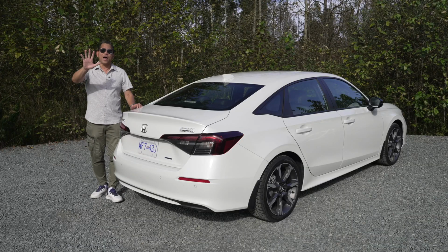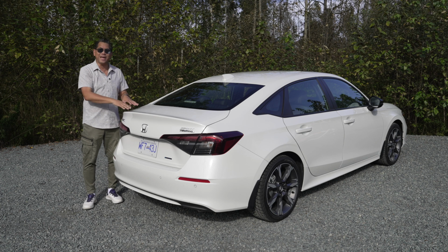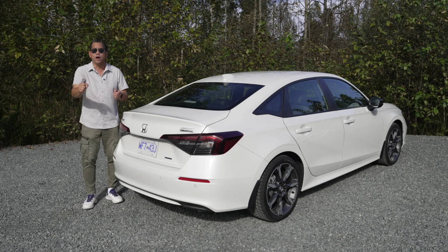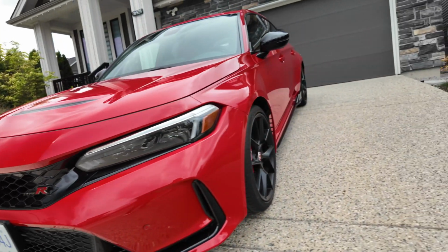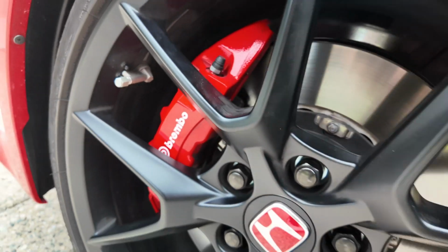There are my top 5 reasons why I think you should get the Civic Hybrid if you're in the market for a Civic. Are there any reasons why you shouldn't get this? A couple. If you want something a little bit more spirited or more sporty to drive, maybe you want to roll your own gears with a manual transmission, this is not going to do it for you. You're going to have to get into the Si or the Type R.